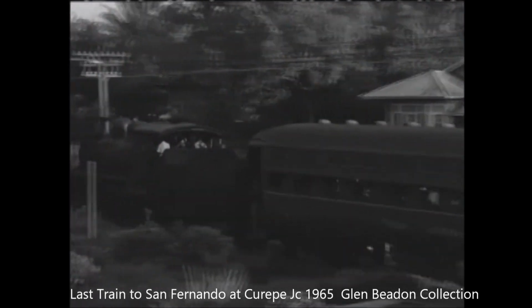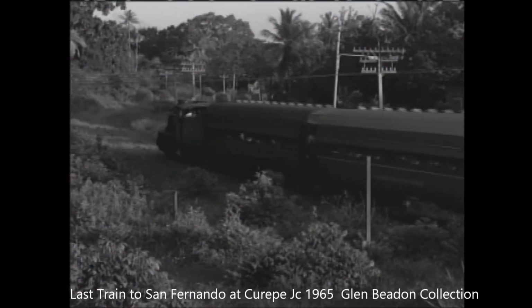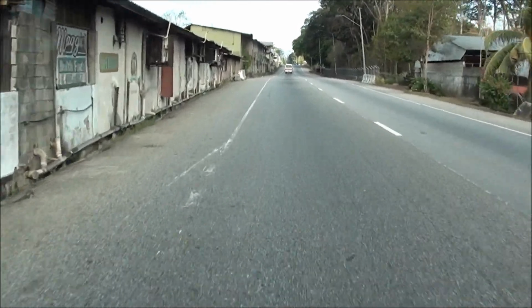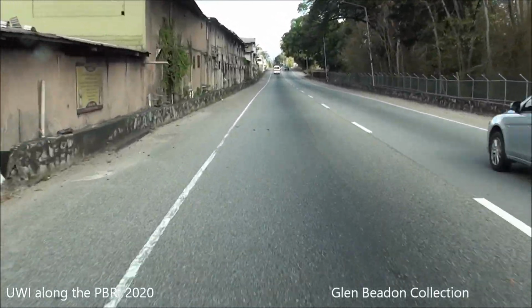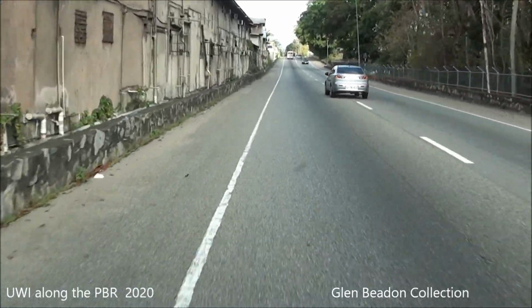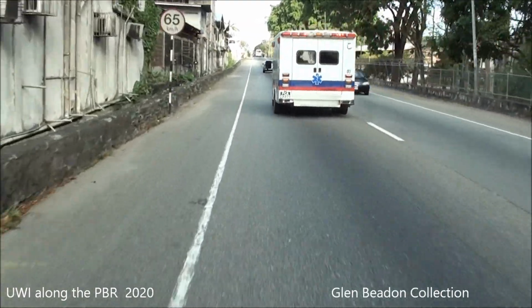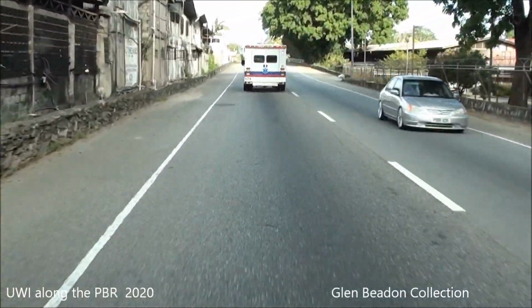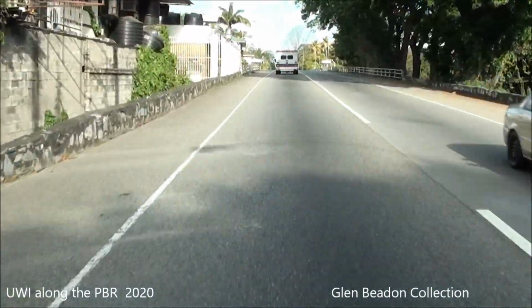The Eastern Rail service between Port of Spain and Arima is still being operated and handles an average of 15,000 commuters. So down there now, the UE car park is actually down there. There goes an ambulance. University of the West Indies on our right. So the train diverted there to go this way, to the south, San Fernando.